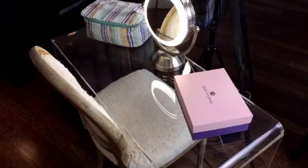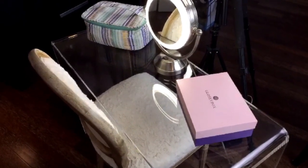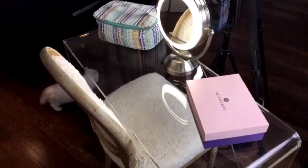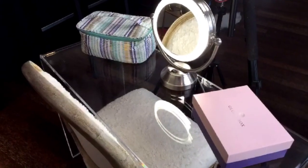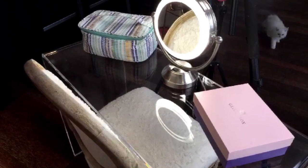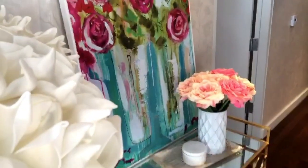Yay! If you were wondering, this is what my current setup looks like for where I do my makeup. It's also where I film my videos, so it's right in front of my little set with my painting and my flowers. All of my everyday makeup now fits in that makeup bag, and the glossy box has all of my brushes and tools, like my beauty blender, my tweezers, and all of that stuff. So yeah, that's my little filming setup, and then this is my little background that you guys see in videos.